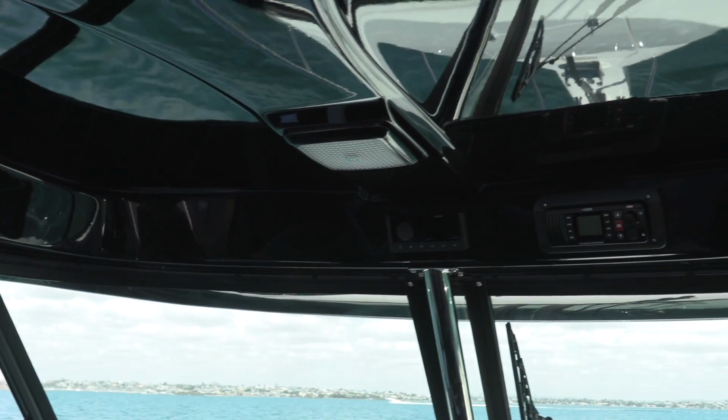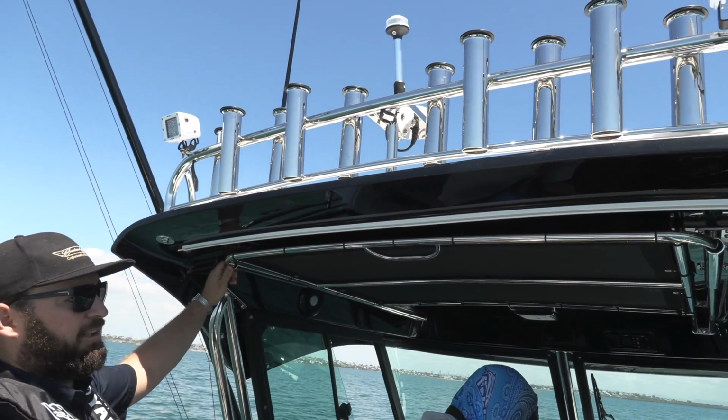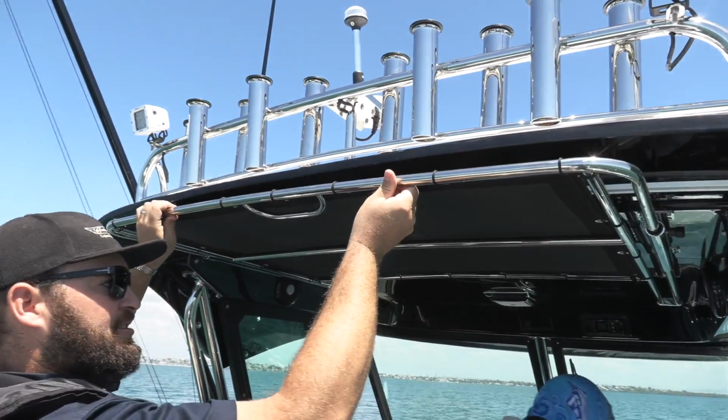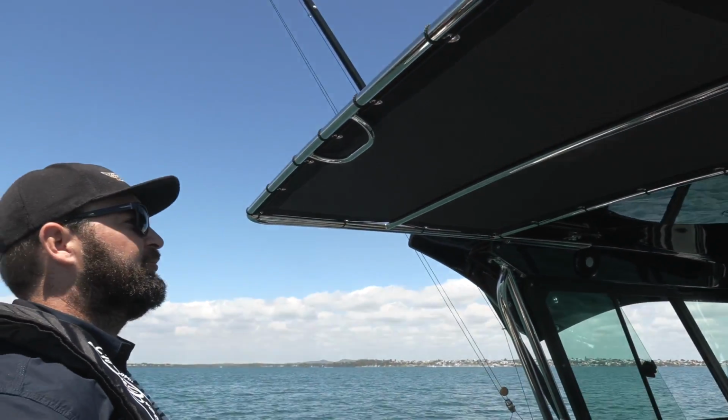Some of the, I suppose, the standard features on the CruiseCraft are pretty impressive. That hardtop is one of the most refined hardtops that I've seen. It already comes with all of the stainless steel rails. It comes with the rocket launchers on top. As a standard, the hardtop is pretty featured out. This boat had some extra features.